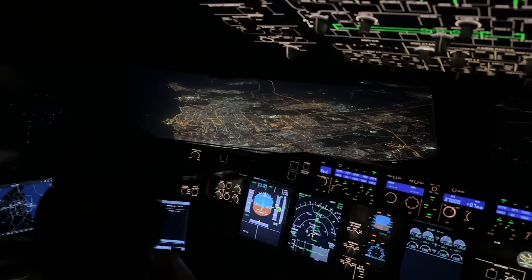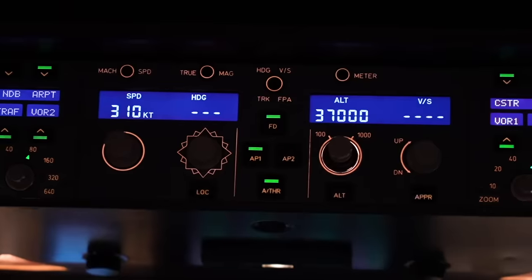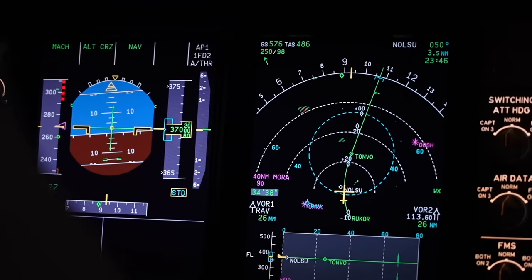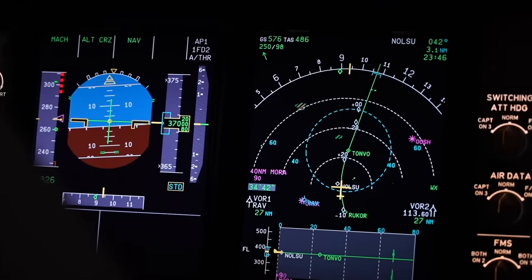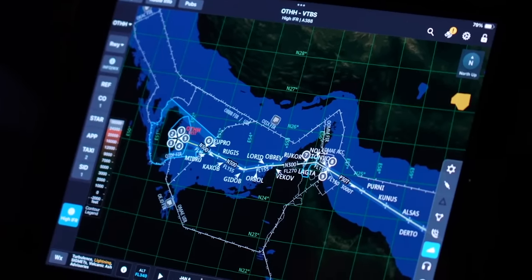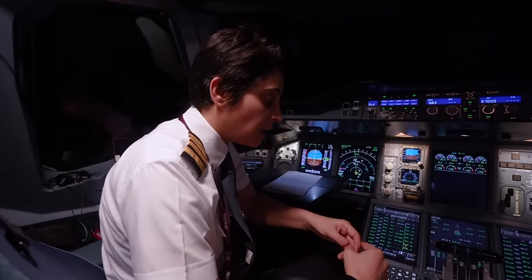We are now at 37,000 feet, or what we say is flight level 370, and we're cruising at Mach decimal 83. We departed from Doha, took off about 50 minutes ago, and expect to reach Bangkok in around 5 hours from now. In the beginning, I'd like to say that it's a pleasure to have you here with us.